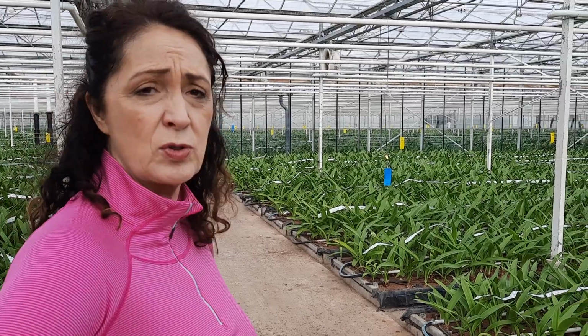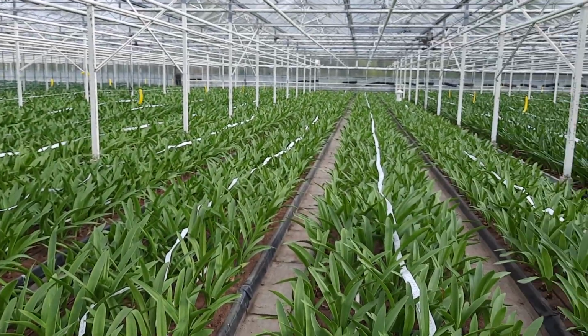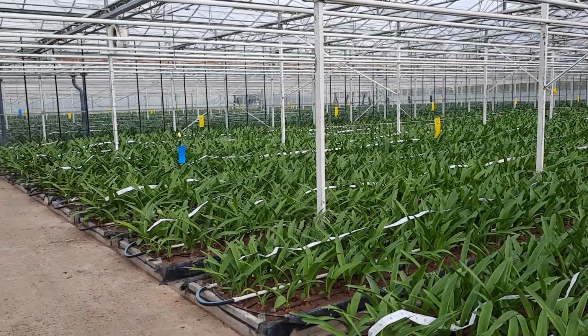Everything looks healthy, and it's growing well, and we're using everything that we have in our arsenal to keep our plants healthy. So fingers crossed, and keep praying for a good flower season for my flower farmer.